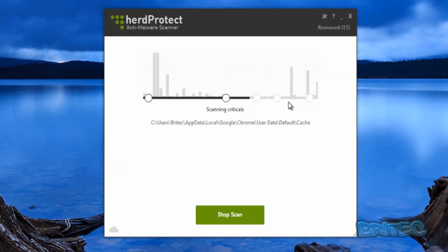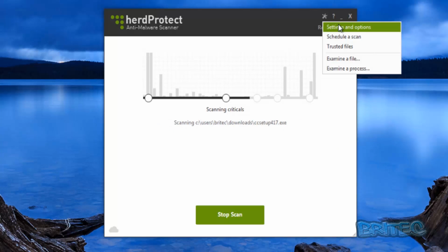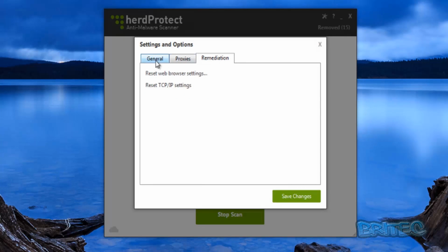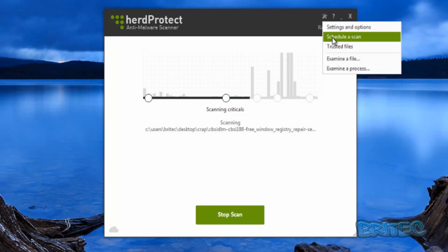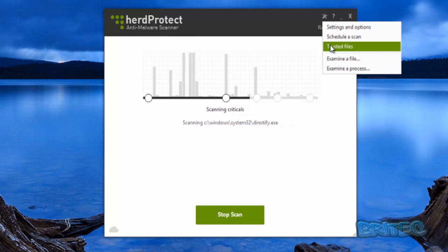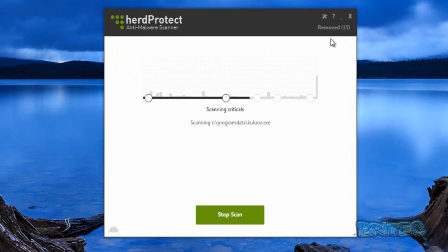So while that's doing that, let's have a little look at what it has to offer here. So we'll take a little look at the spanner or wrench there, which you call in the States, and you've got the settings and options here. Okay, you can leave this as default. I've left mine as default here. I've not touched it at all. But there's some other bits and pieces in here, like schedule a scan, trusted files. So it may find a file that's a false positive, and you may want to add this to the trusted list. Okay, and you can do that there.